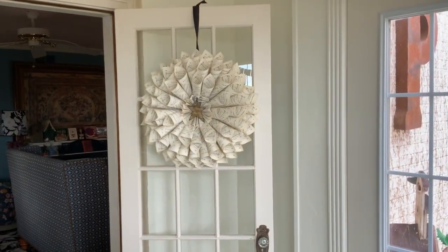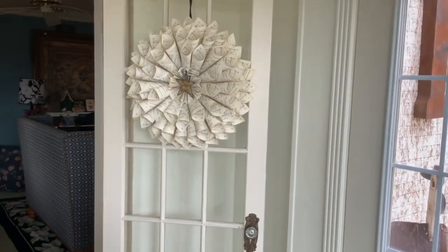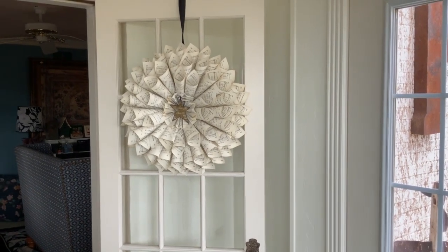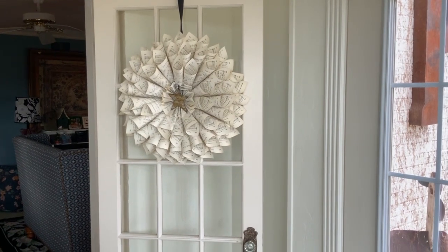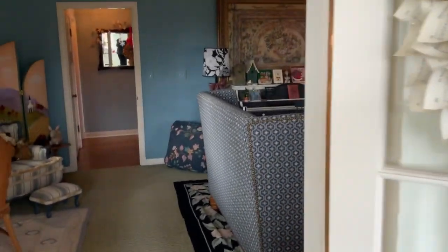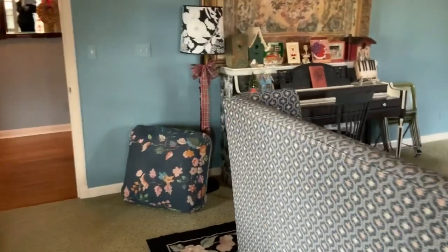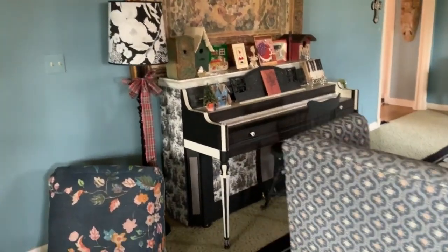And then look up here. Another wreath and another paper from old songbooks. And Vickie says that you can find old songbooks pretty easy at the thrift store. Make it yourself. Okay, we're gonna walk back through here and look at that lamp. Isn't that a beautiful lamp? And we gotta talk about the piano.